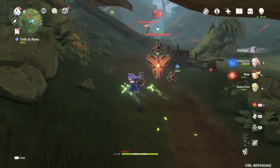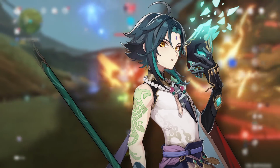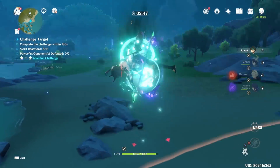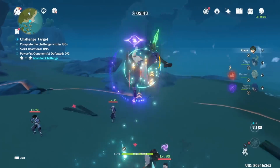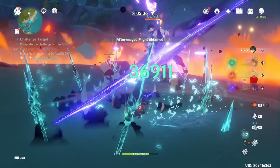The only character who can make very good use other than Cyno is going to be Xiao, where he can have up to 2 E skill activations at his C0. If you have his C1, then definitely you can make full use of this weapon. However, you would then want to have an EM build Xiao, which is, you know, okay with him doing a lot more swirl damage, but we'll be having to alter Xiao's build quite a lot.